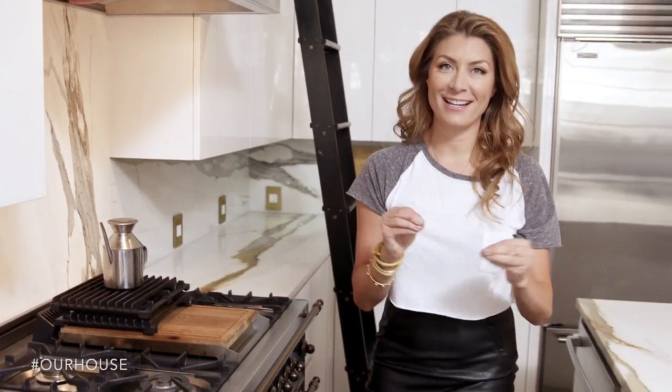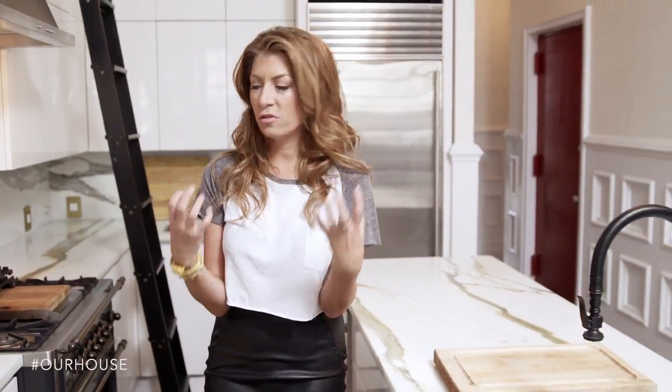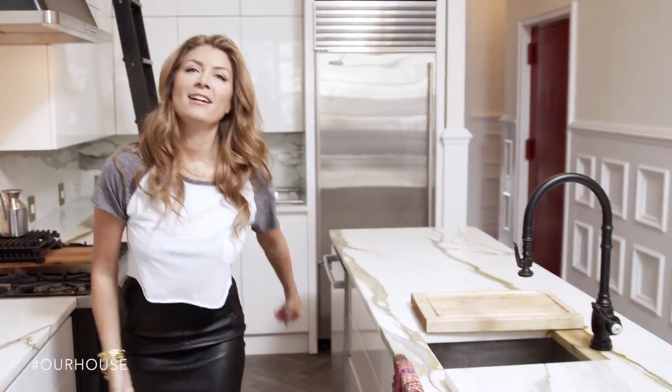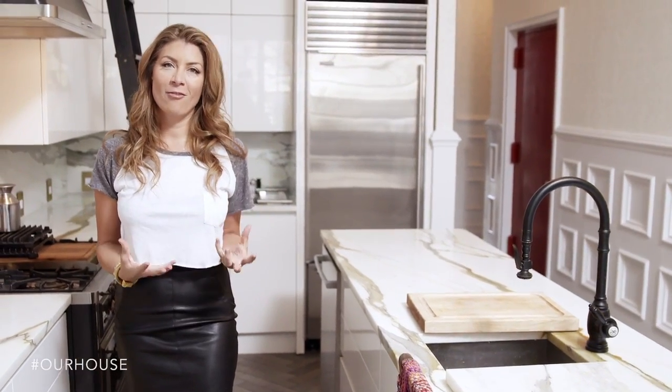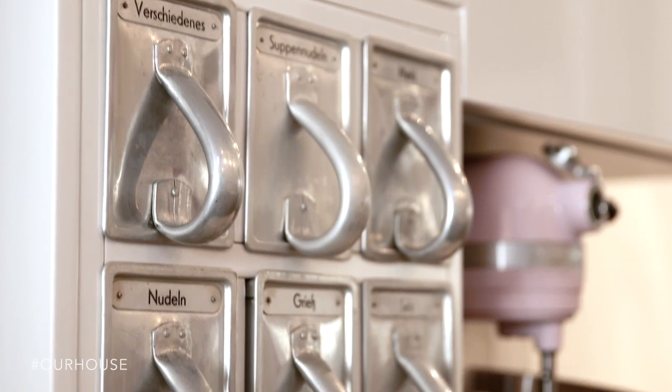It's ridiculous. The stone, Calacatta marble, Borghini is the quarry that it's from. It's like the Rolls Royce of stone. It has so much veining and drama, and when you walk in, it like smacks you in the face. I love good stone.